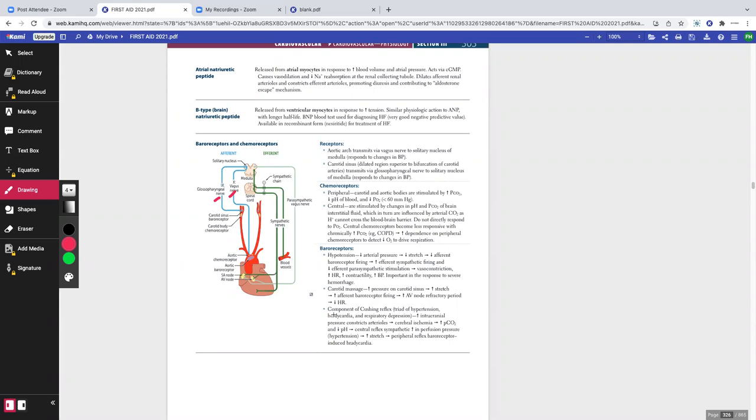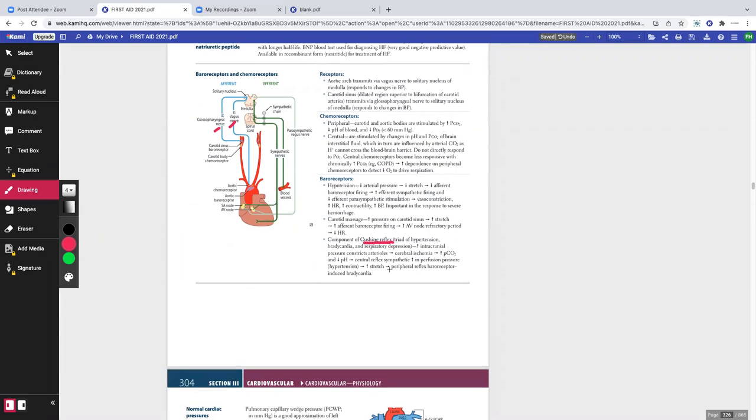Now, I want to talk about Cushing reflex. Please keep your concentration for this one because Cushing reflex is extremely high yield. What is Cushing's reflex? It is basically a triad of three things. Number one, hypertension, high blood pressure. Number two, bradycardia, meaning decrease of heart rate. And number three, respiratory depression.